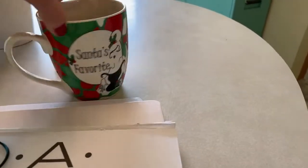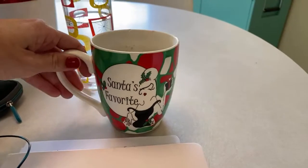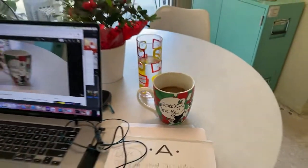So here's another Solvang item. This is my Christmas mug from Gaga. This was a gift one year. And this is another one she said she found in Solvang. How great is that? I love this mug. Oh, love it. I bring it out every Christmas.